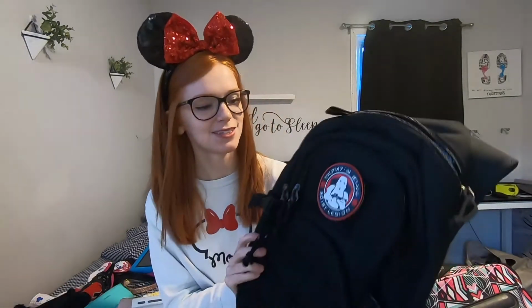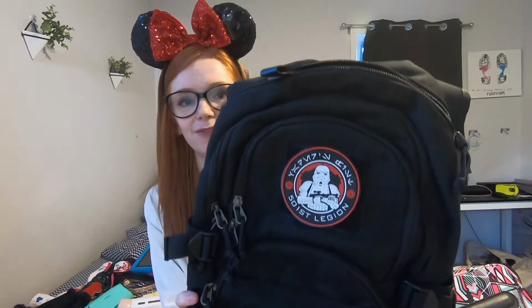And it has this little patch on it. It came with an American flag, but Zach bought this one to go on it. It's a Storm or Clone Trooper, I always get the two mixed up, but we're definitely a dark side kind of family, so this was really cute. He got that because he loves Star Wars.